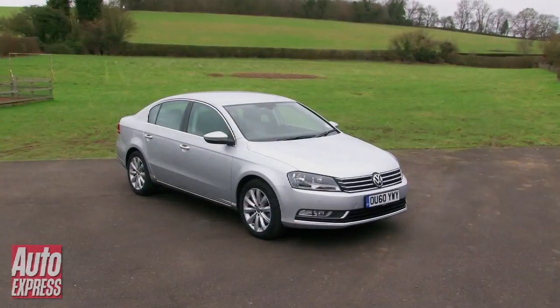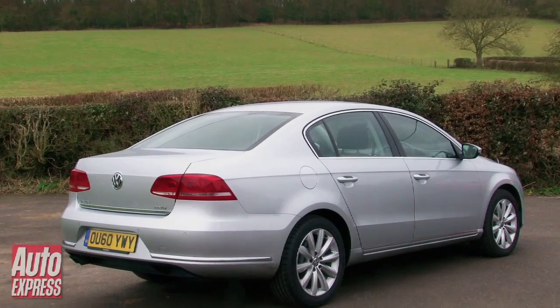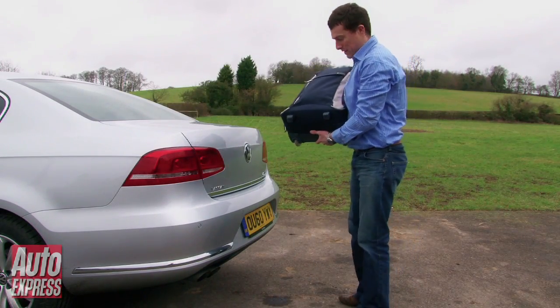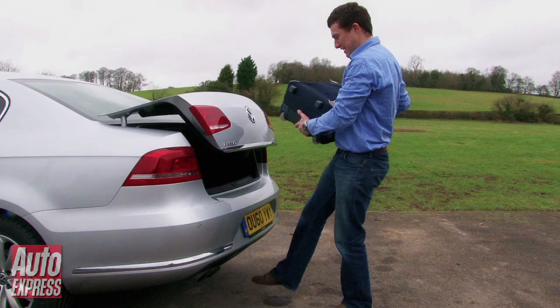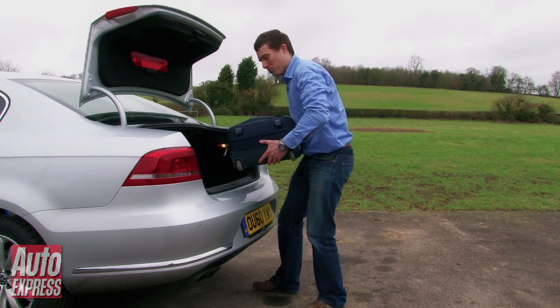Obviously, there's the design. Every single body panel apart from the roof is new. Also, Volkswagen has fitted the car with some handy features to make your life that little bit easier. For instance, you can get it with an automatic boot release, which has a camera underneath the bumper, so that when you wave your foot underneath, it automatically opens. That's really handy if you're carrying luggage, or of course got arms full of shopping.